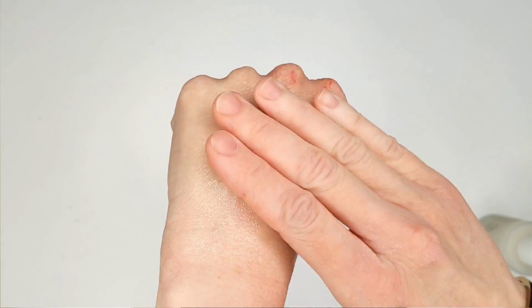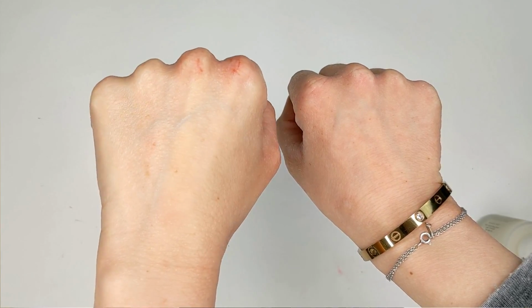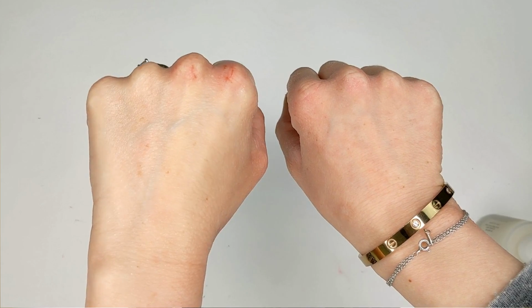And I really thought my skin looked super glowy after I used this. And it does add a lot of moisture to my skin as well. So I'm excited to keep on using it. It's only been a couple of days, so I can't give it a full review. But so far, I just love how it feels.